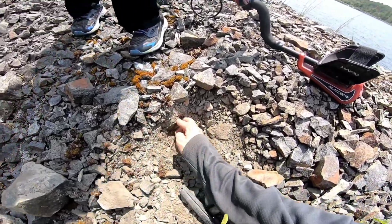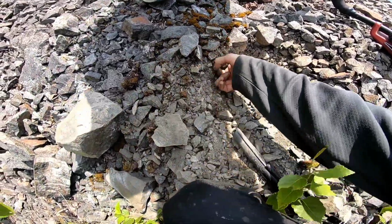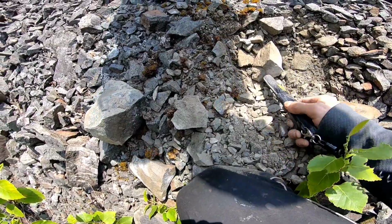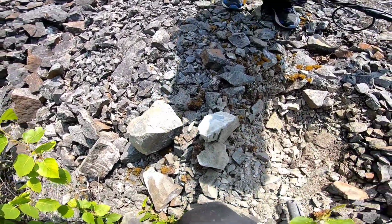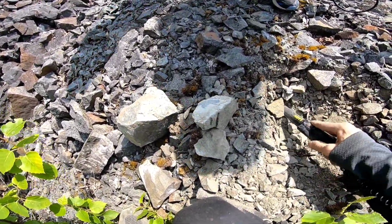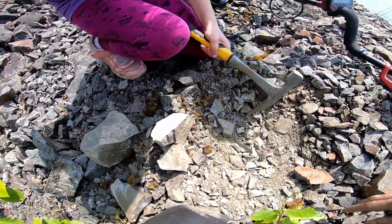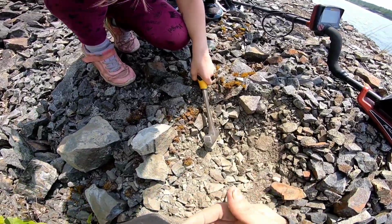Might be this rock right here. Get on, you bastard. Oh, sorry buddy. Oh, it is that one, I think. Where is it? No. Got it. Go down there, whatever it is. I'm thinking it's gonna end up being iron. Can I have that for a second?